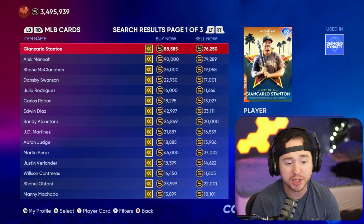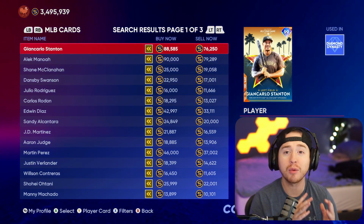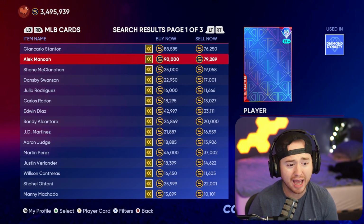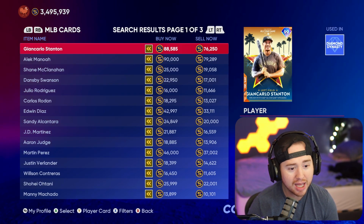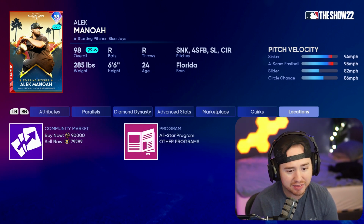Now, the one big thing that did happen is we got a little mini flash sale on Friday featuring All-Star Game and Home Run Derby packs. If you noticed that and were able to capitalize and buy in on some of these All-Star Game Home Run Derby guys, now is a great time to come in and sell. We can see Manoa right now, buy now 90K, sell now 79K.